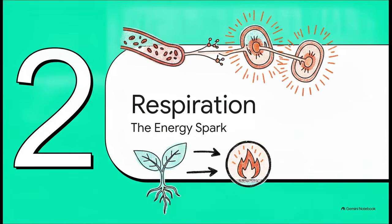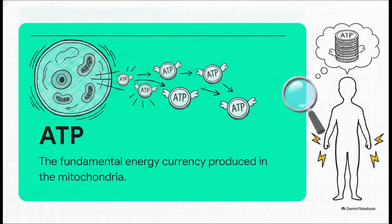Moving right along to Section 2, Respiration, the energy spark. So now that our raw materials are safely in the blood, we transition away from the digestive plant and move into the combustion chambers inside your cells.